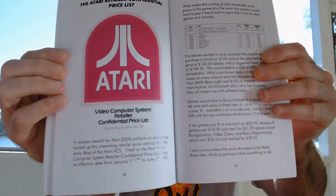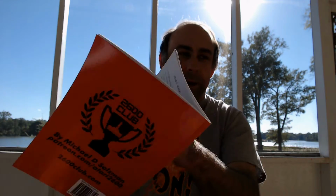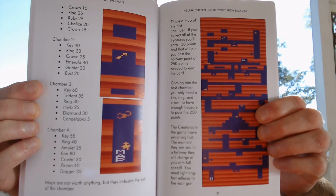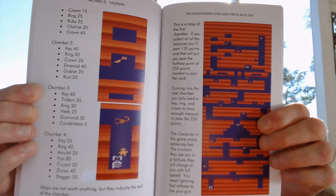Retailer confidential price list is exactly what it says. All right. And then it talks about Tutankham, how to beat it. Stage 4 of this game could be nearly impossible on the higher levels, especially on the highest difficulty level. And what's really cool, instead of horizontal like in the arcade, this is vertical. In an arcade game, I could always get through the first cycle of levels, and then it got really hard. It was a tough game to begin with because you can only fire left or right.